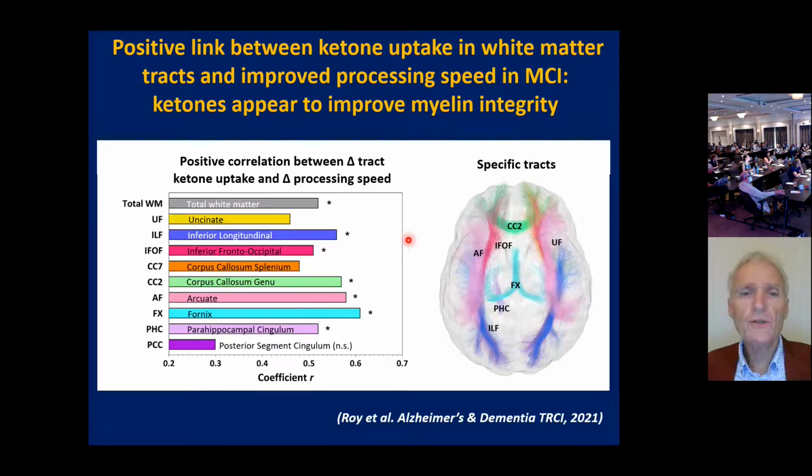And when we look at the relationship between the uptake of ketones in these various tracts and the change in processing speed, these bars are showing the correlation coefficient between these two parameters, the tract ketone uptake versus the processing speed, the speed at which people process information. In the overall white matter, we see a correlation of better than 0.5, and in some of these tracts, it's upwards of 0.6, with the important exception of the posterior cingulate, which is clearly an important area in the brain for the progression of cognitive issues towards Alzheimer's disease, in which we don't see such a strong correlation at all. These tracts are mapped in this glass brain, and these are areas that are all affected in Alzheimer's disease, and we're seeing essentially an improvement in myelin integrity in these tracts by the presence of ketones, and it's directly related to the improvement in processing speed.